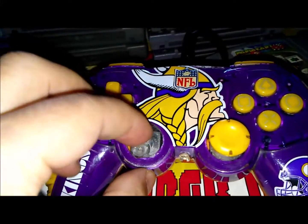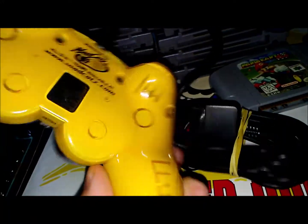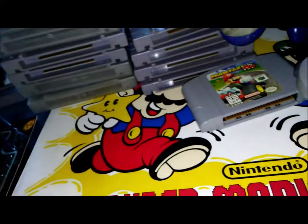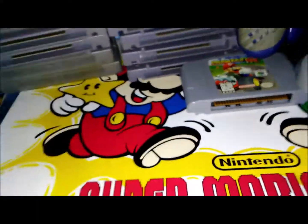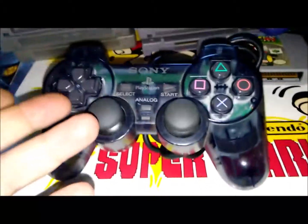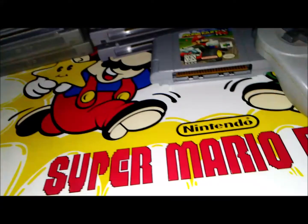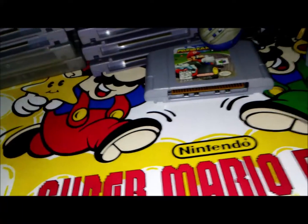Also got this as well. This is the thing that's missing as well. It's a PS2 Vikings controller. Again, this is all in the box, so it's not like I randomly picked these out altogether. It was all in the box. And I also got this Clear Smoke PS2 DualShock 2 analog controller, which is cool too. So all of that for 110 bucks. That was really neat. Good stuff.